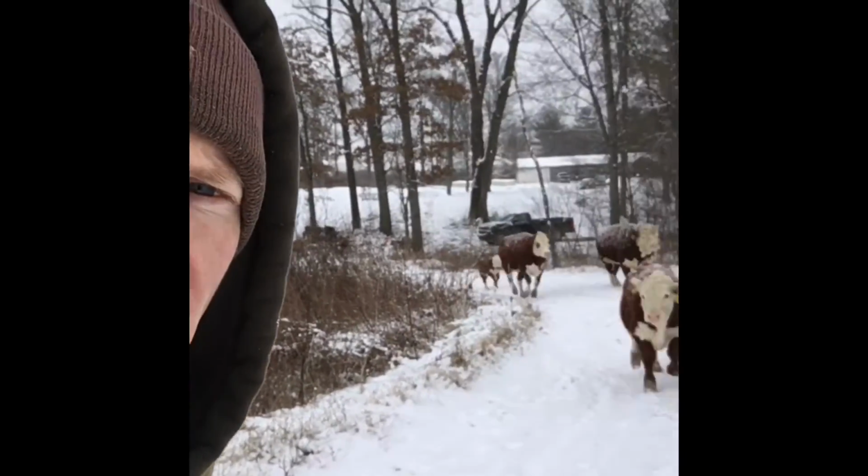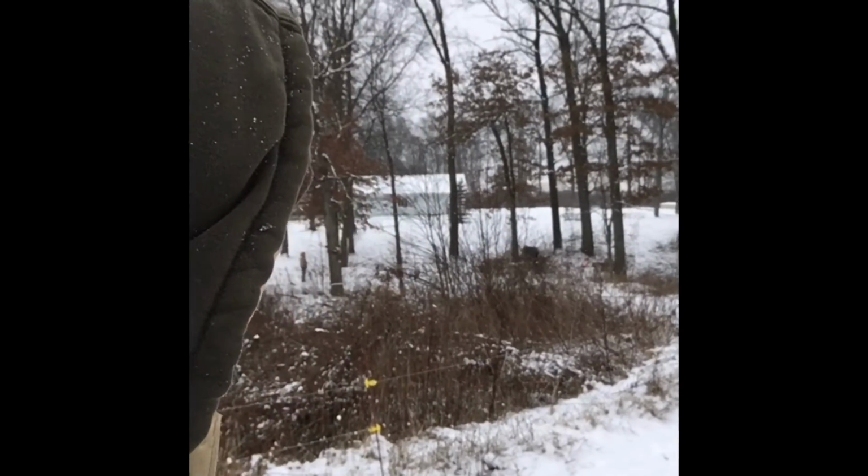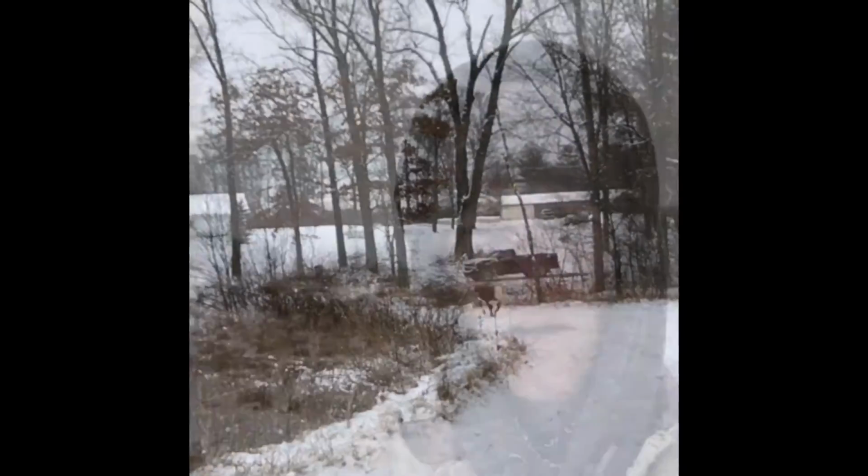Looks like some might be stuck. I'm going to turn off the camera and try to help so I have both my hands, and we'll check in later and see how it goes.